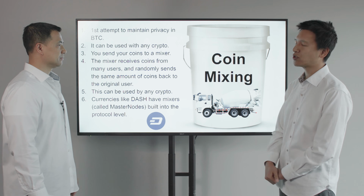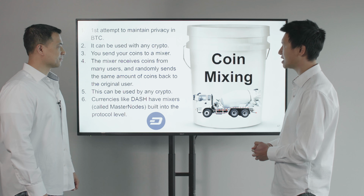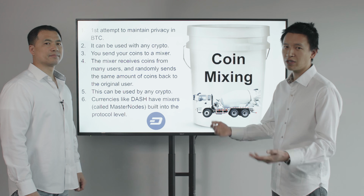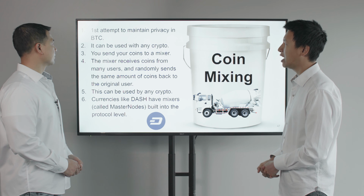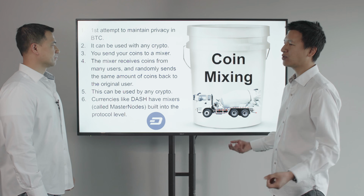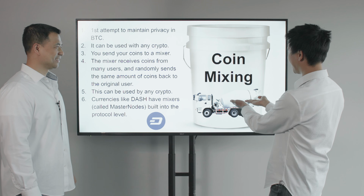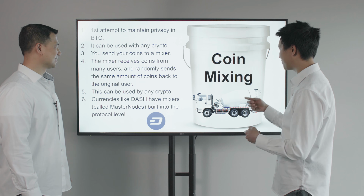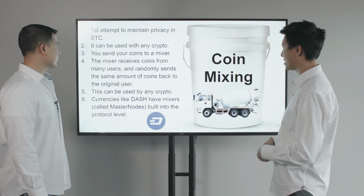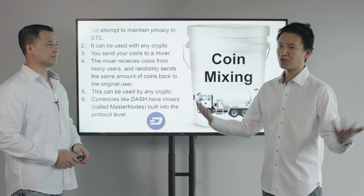Mixing was the first way to help maintain fungibility and help protect your privacy. This technique can be used with any cryptocurrency, including Bitcoin. Basically, you send your coins to what we call a mixer, a cement mixer right here. You send your money into this mixer, and it spins around and spits back out the same amount of money back to you. So you send it some coins and you get back some other coins. The same quantity of some other random coins.